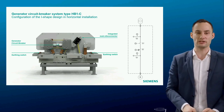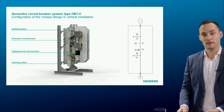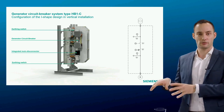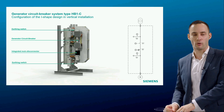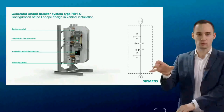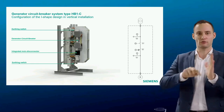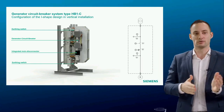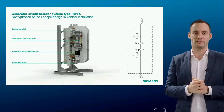One is, as mentioned here, horizontal, but we can also use this HB1C vertically. That's very useful when we speak about a hydropower plant, when we have the generators at the bottom of the cavern, and we have the IPB going up to the generator transformers, and then we have to either implement or replace a GCB. Then we can use this vertical installation, trying to avoid having the bus bar going with some elbows and C-shaped bus bar to recover the fact that some GCBs are not able to be installed vertically.